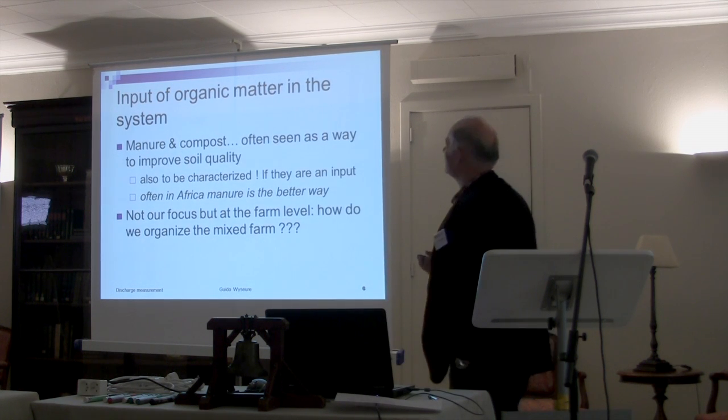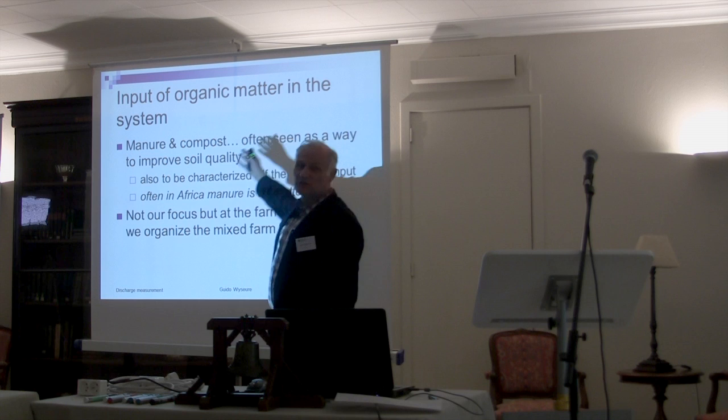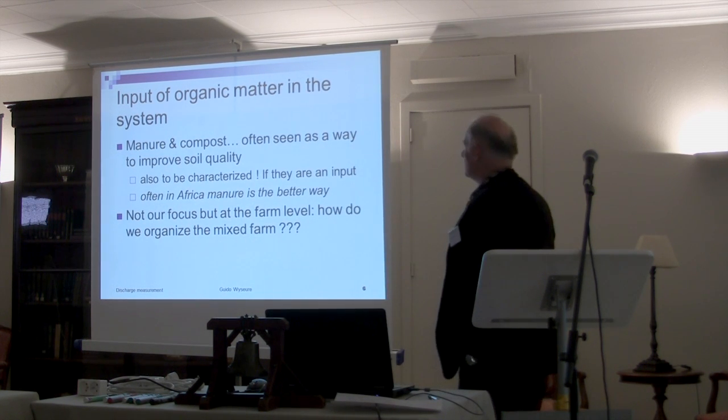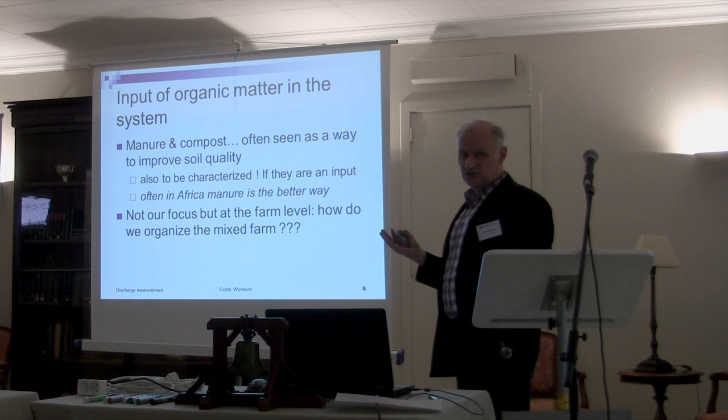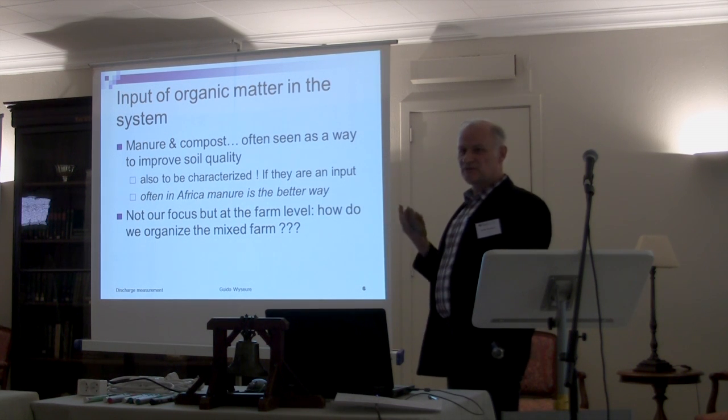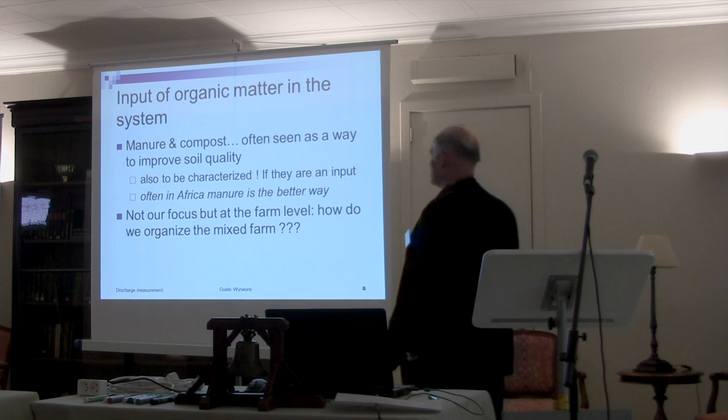Then quite often people say manure and compost are the way to improve. So this needs to be characterized. We should think about that. Manure is two things, and compost can be very different. So this is an important input.